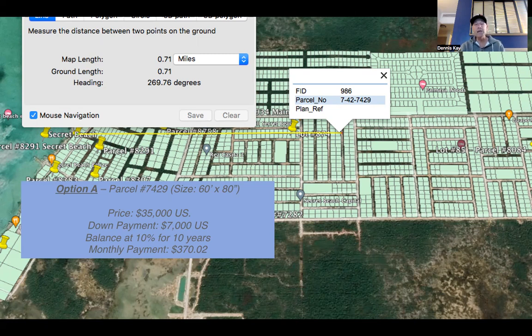But the reason I'm highlighting these two in this video is because I think they would really work well for Manuel and or Mark.